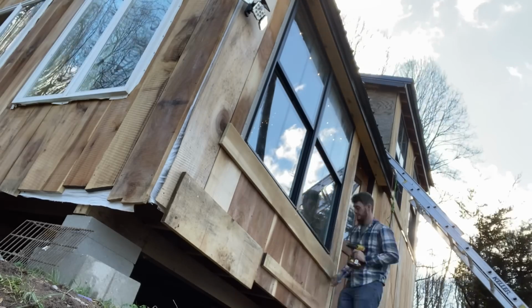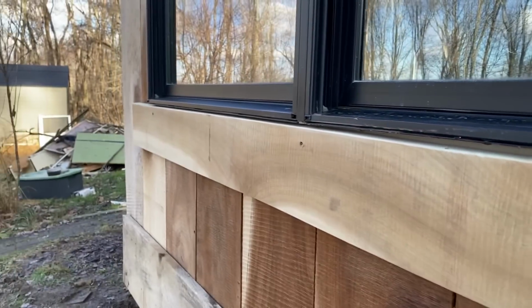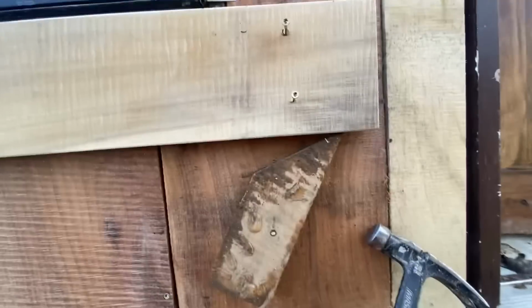I kept attempting to straighten out this piece of trim with my knee, but it was not working. It was just too warped. As you can see, this piece of trim is warped. I was sitting here thinking about how to fix this, and this is what I came up with, so we'll see how well this works. Okay.